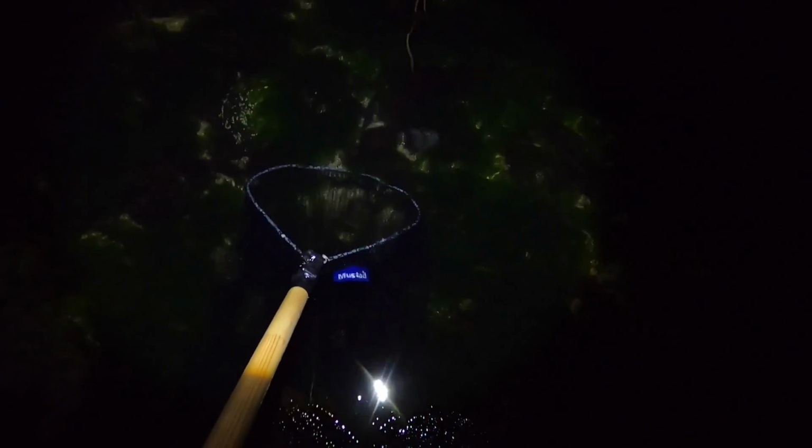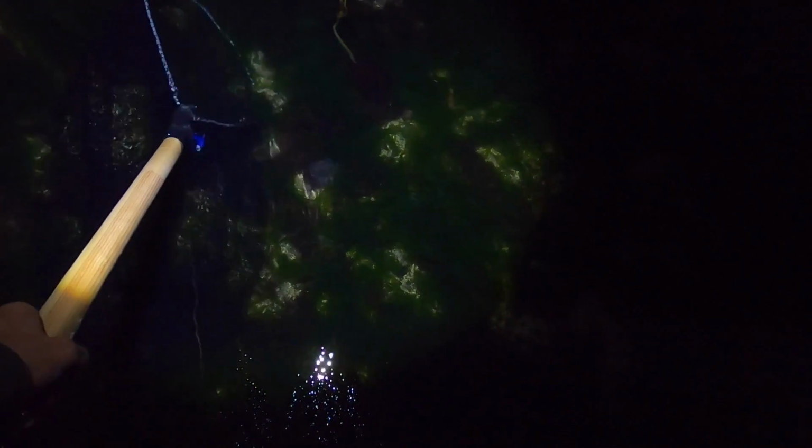Baby conger reel down here. Where's it gone? See if it pops back out. There he goes. Gone straight away. We're just waiting for the tide to go down a little bit more. Then we'll be able to get to the bass spot right in the weeds.